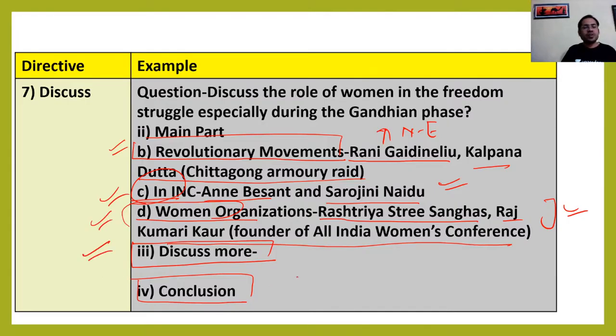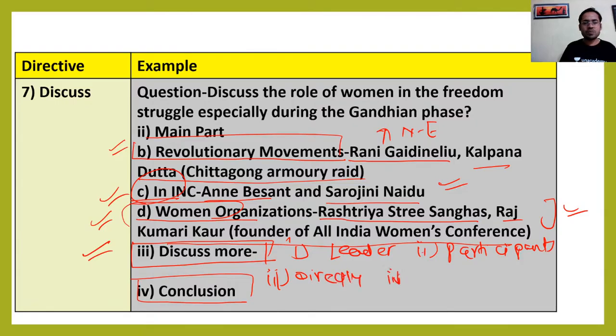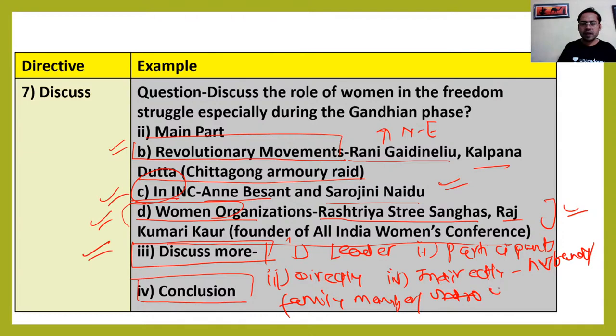Now in the third para, you will discuss more. You will talk about how women not only participated as leaders of the movement but also as participants. You'll also talk about how women participated not only directly, but also indirectly, by supporting their husbands, their family members and relatives. They also participated by being underground. So there was direct and indirect participation of women in India's freedom struggle after the arrival of Gandhiji. You will discuss more about it, and then conclude at the end.